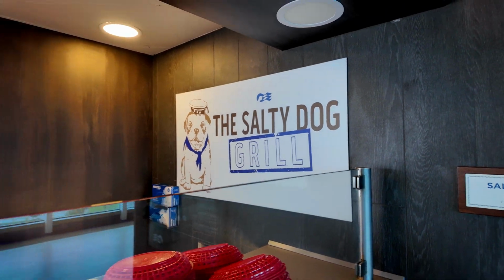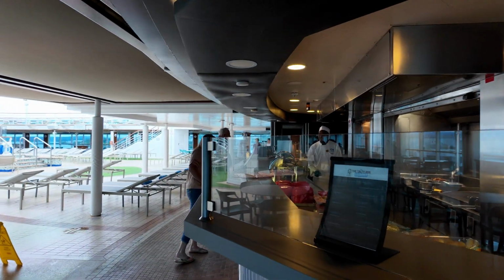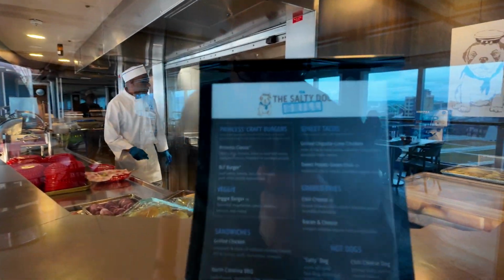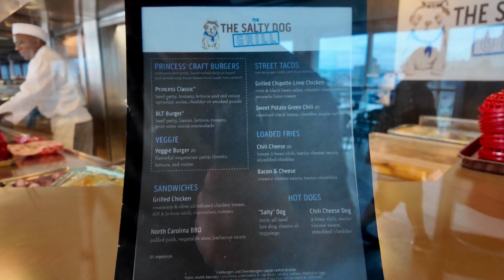We are at the Salty Dog Grill. We've made our way up this way for lunch. Mrs. Canuck is scouting it out. Here is the menu. Burgers, street tacos, sandwiches, hot dogs.